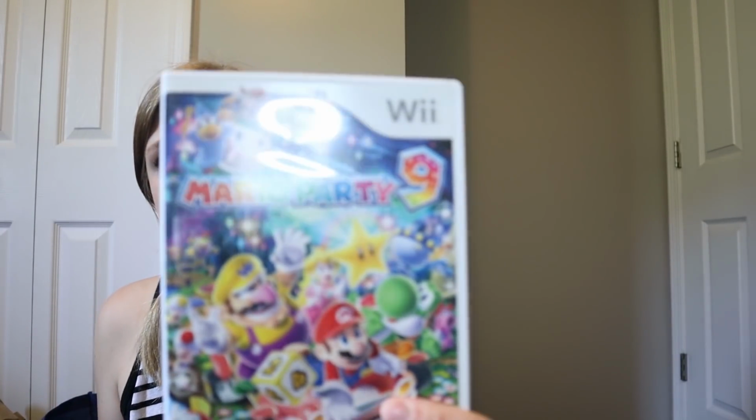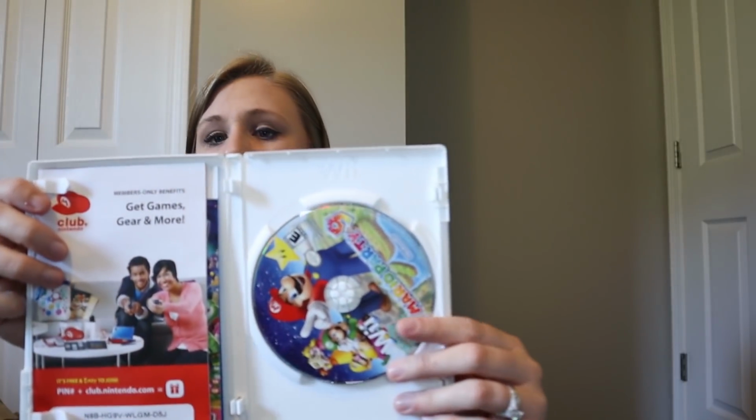All right, nice and simple. Just a Wii game. It is Mario Party 9. It's like the Wii 1 or whatever. All in here, we have the instruction booklet, the codes and stuff. I don't know if they've been redeemed, and then the actual disc as well that looks to be in pretty good condition. So I don't know, maybe like 10 bucks.